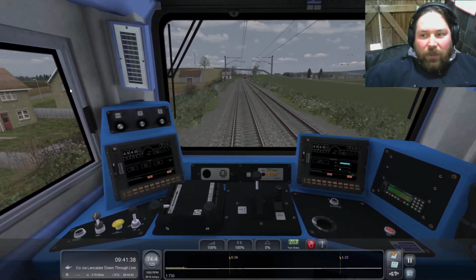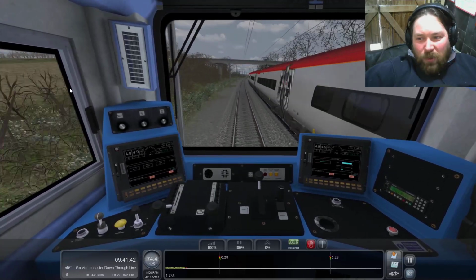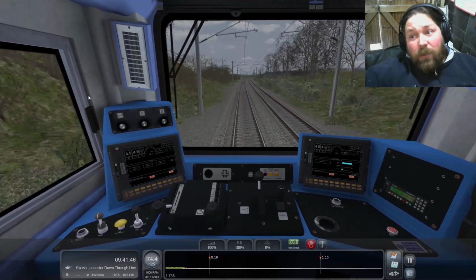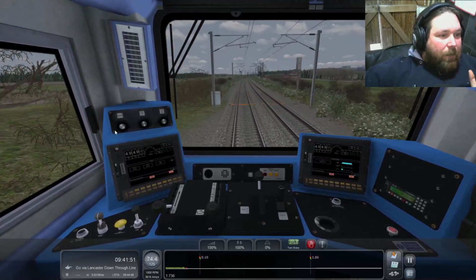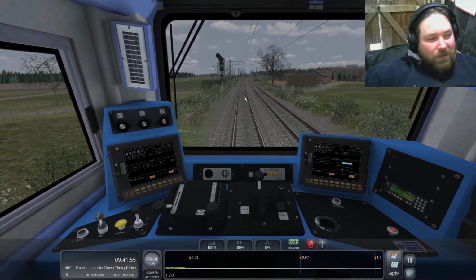And it's a pleasure going back over old routes. I mean, you know I'm all biased towards the West Coast Main Line stuff anyway, even though the East Coast Main Line is my favourite route. Not in TS, but in real life. It's just a bit of nostalgia for me, to be honest with you.